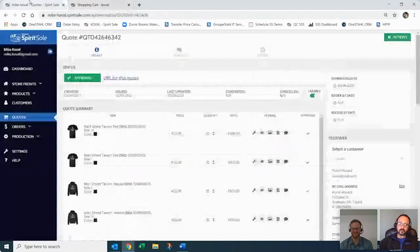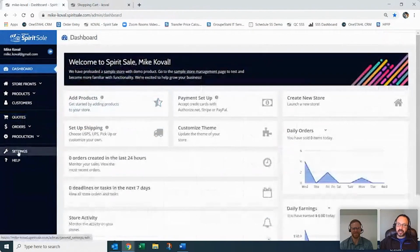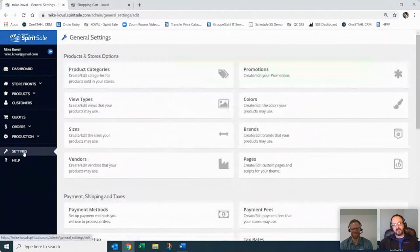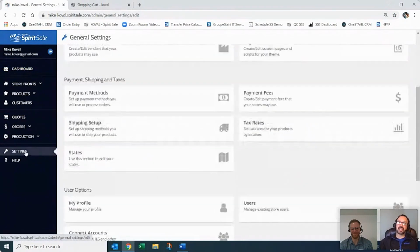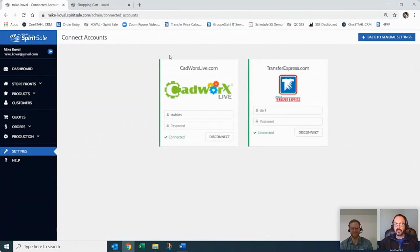All right. And so the quoting tool's nice, and there are some other direct integrations that are very helpful as well. As Clint was mentioning in the product designer, we have the CADWorks Live, we have the Transfer Express accounts. And so many of our accounts we do have with Stahls, they have a Transfer Express account, and they also have CADWorks. So here in your settings, you are able to link those accounts to your dashboard. If you're using CADWorks Live for your vinyl cutters, you're able to link that account here, so you can bring in all of those creations that you have and place them on any of those products. Same thing goes with Transfer Express. Link that account here. All of your saved artwork will be there.